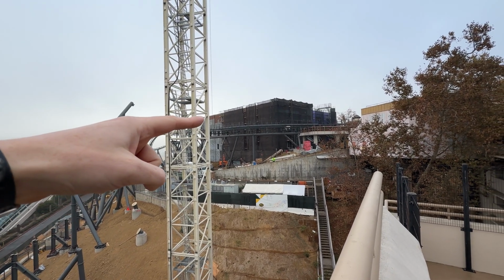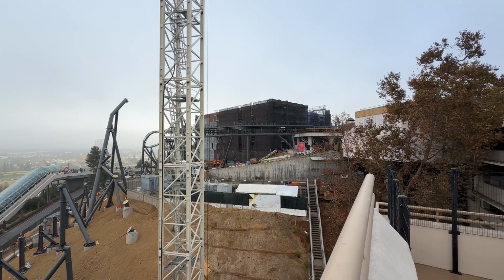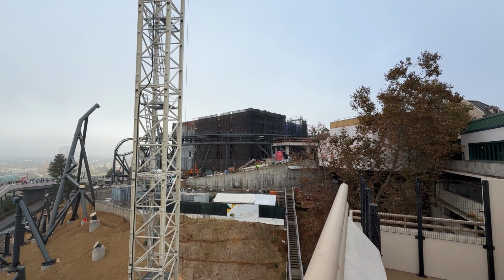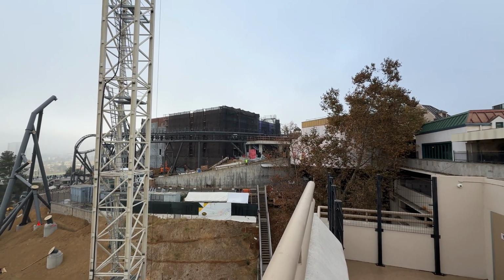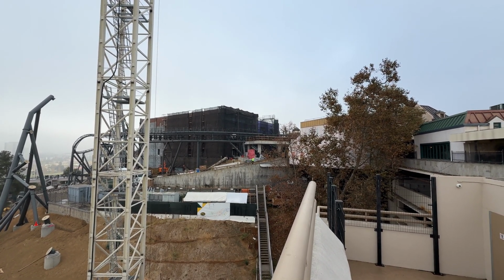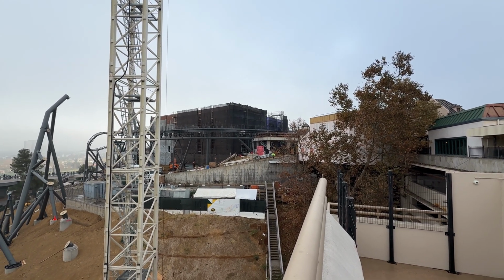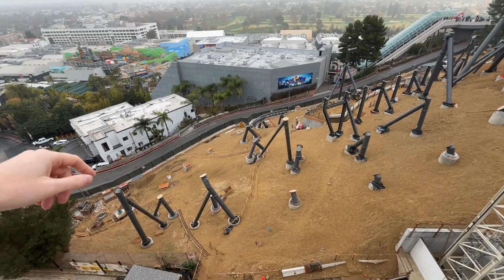The scaffolding is still down on the building over here. The main show building that will hold the queue, the maintenance bay, and then of course the load and unload. But new this week, we have some of the moisture resistant paneling going up on the far end closest to the footpath. But going back to this piece of track though, that is so cool.